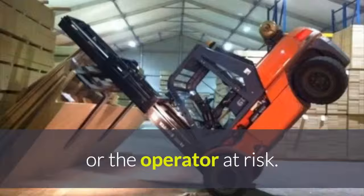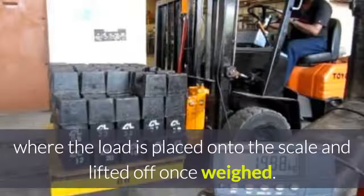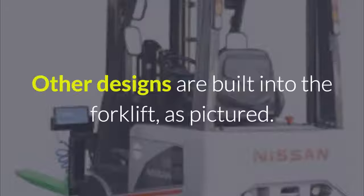Specially designed load scales can be used as a simple but effective assurance that you aren't putting the forklift or the operator at risk. Some load scales are designed to be used much like standard scales in your kitchen or bathroom, where the load is placed onto the scale and lifted off once weighed. Other designs are built into the forklift as pictured.